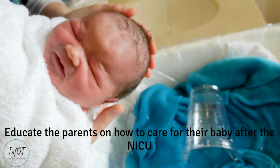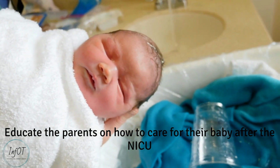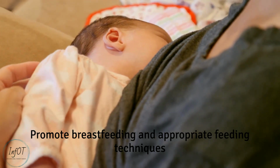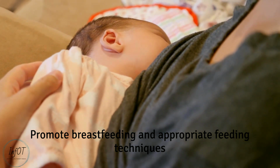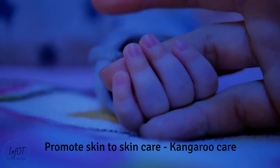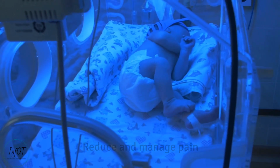We always educate the new parents on how to care for the fragile baby after the discharge. We promote breastfeeding and guide them through proper feeding techniques. We promote skin-to-skin care, also known as kangaroo care. We do pain management.